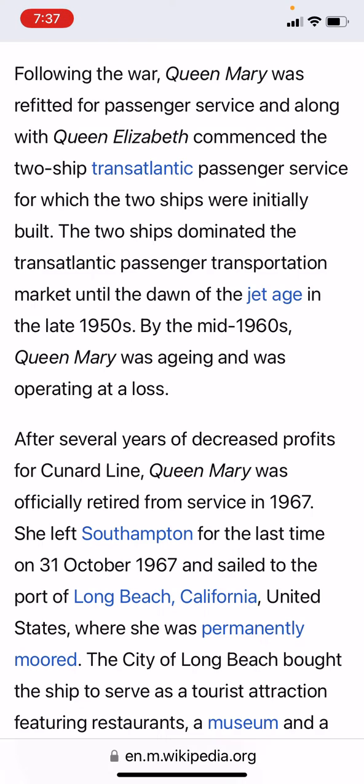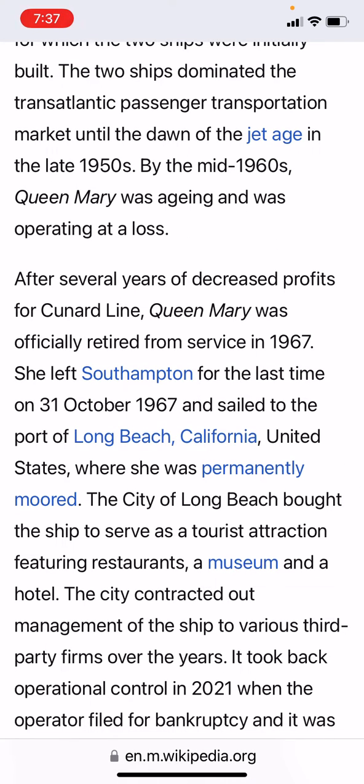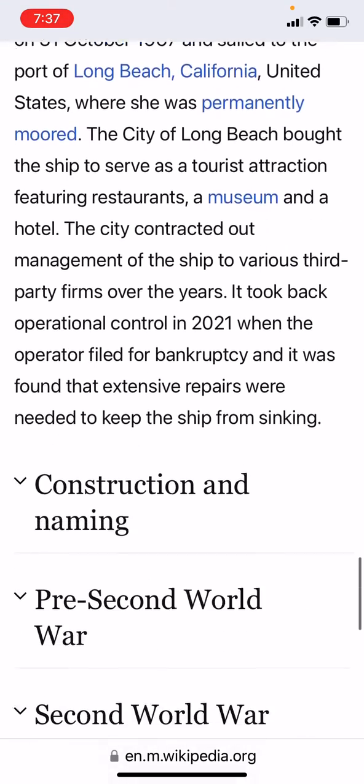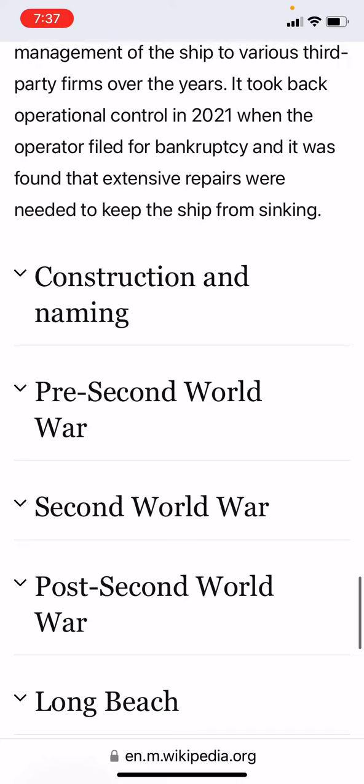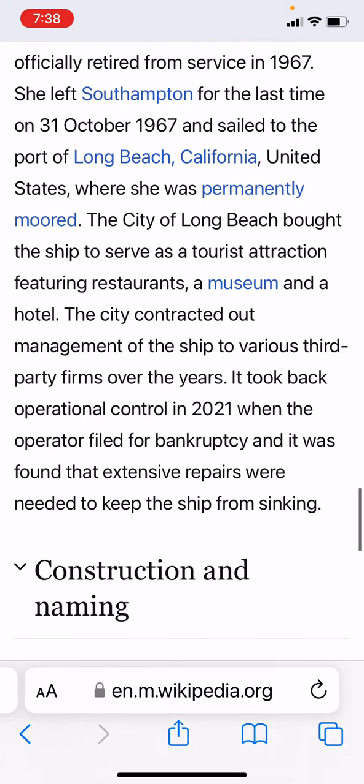By the mid-1960s, Queen Mary was beginning to age and was operating at a loss. So yeah, airlines and stuff were starting to get a lot more popular. The first transatlantic crossing by plane was in 1958, I think, or 1959, whenever it was. So yeah, ocean transatlantic crossings started to get unpopular by then.